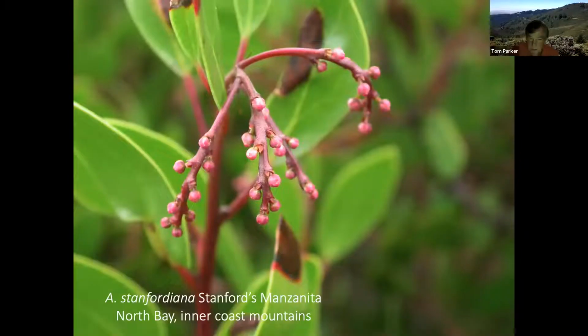Another common plant of the northern coast ranges is Arctostaphylos stanfordiana, Stanford's manzanita. This plant is really cool because it has no hair of any sort. It's very shiny green leaves. But the inflorescence is what's really interesting. The flowers will come out quite pink, but if you look at them when they're immature like this, the buds are these round little balls with very small bracts that encase them, and they're quite separate from each other. And that's really unlike most other species in Arctostaphylos.